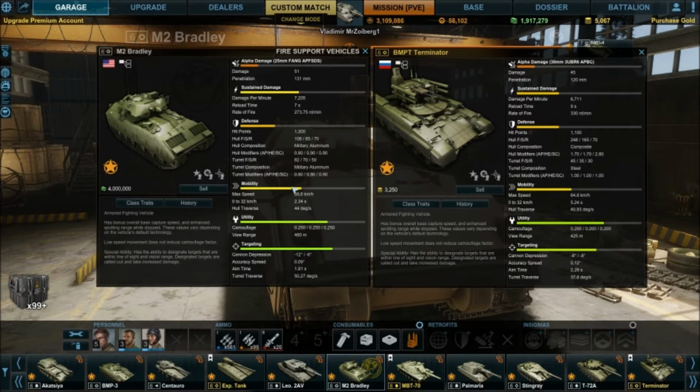Hit points 1300 versus 1100, so better there. The hull is 106, 85 on the side, and 70 on the rear, which is still okay. Not the best for tier 6. There's a lot of stuff that can pen you, but it is okay. Turret is 82, 70 on the side, and 50 on the rear. So the turret's not that great. It's getting to the part where the turret is not looking good. But it's an AFV, what can you expect, really?